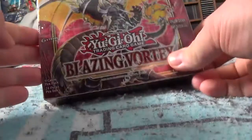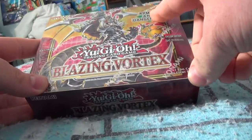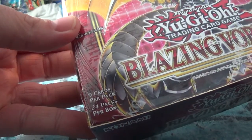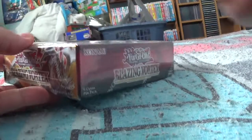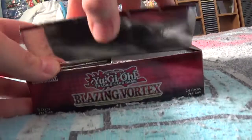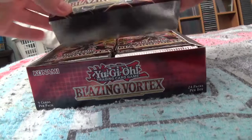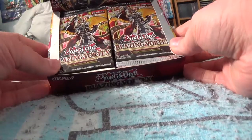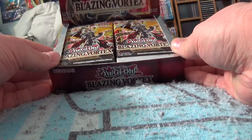Alright, and now on to Blazing Vortex. Armed and dangerous. Nine cards per pack, 24 packs per box. So I'm going to have to use my scissors here to cut into the plastic surrounding the whole box. Here we go. Open this up and set it up like the stores would. And there we go. How about that? Blazing Vortex.